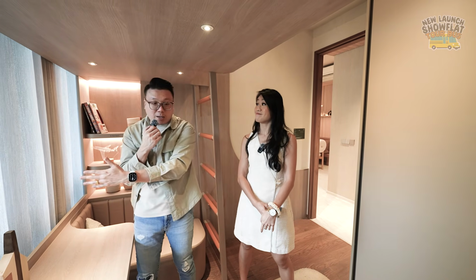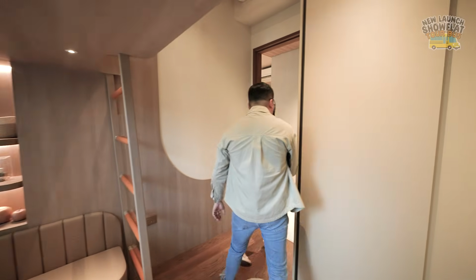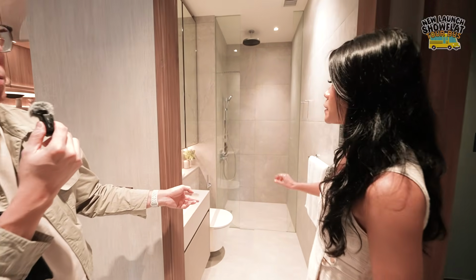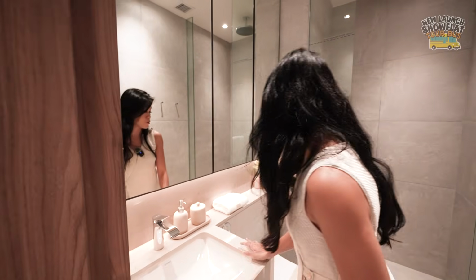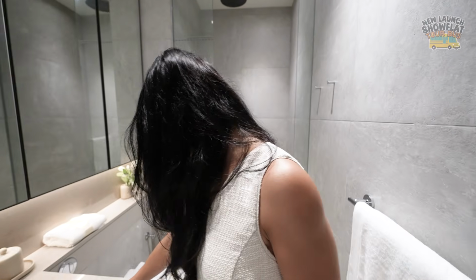So the moment you head out, you come in, the space itself is also very generous. Yeah, correct. Now, opposite the common bedroom is the common bathroom. Correct. I think also the same premium fittings. You have all your Hansgrohe tap and the rain shower. Yeah, correct. And all this Duravit.